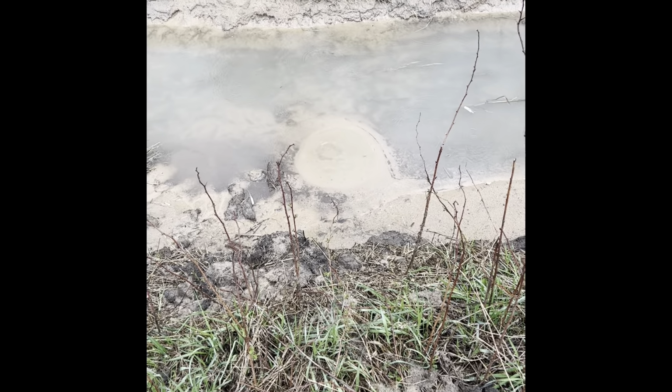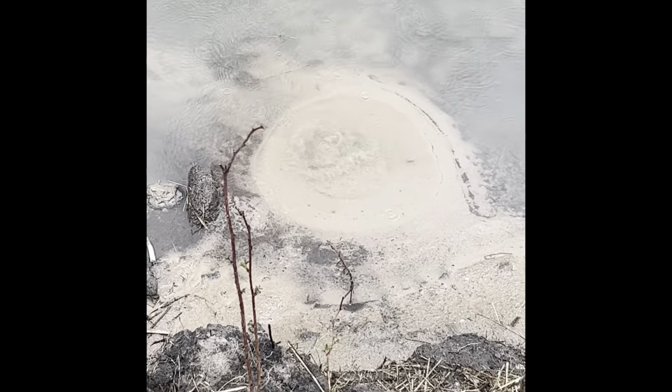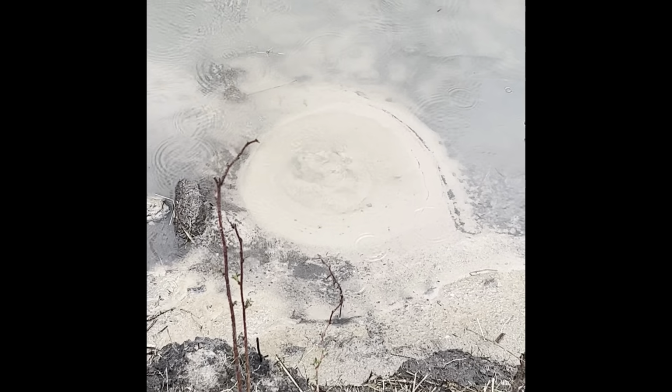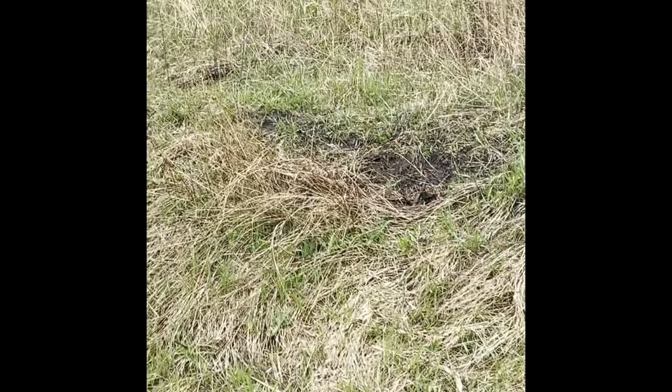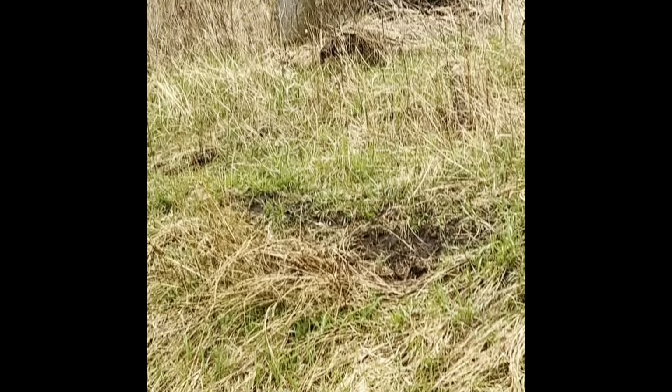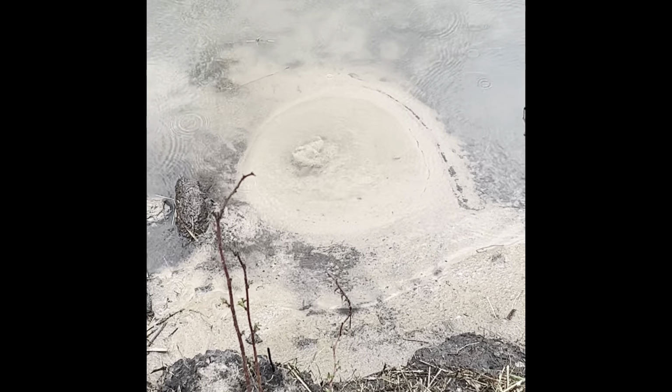I believe that is what we call a natural spring. Interesting. I knew we had one over in that area, but interesting.